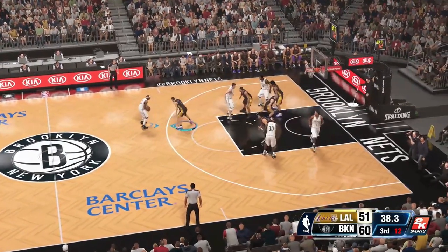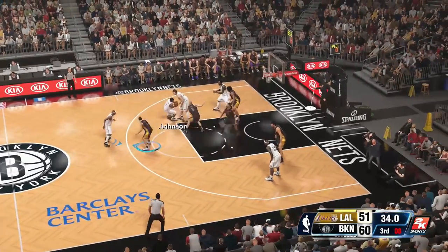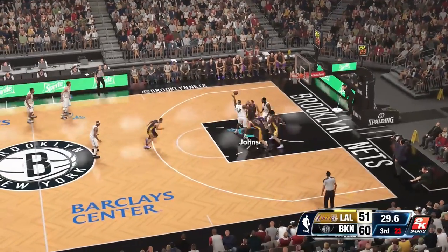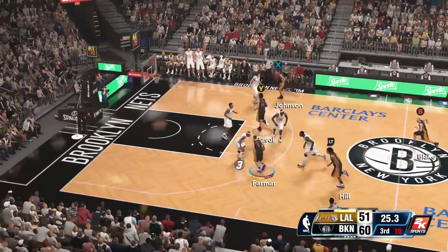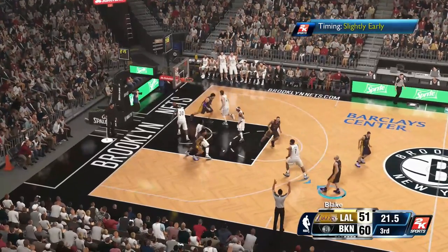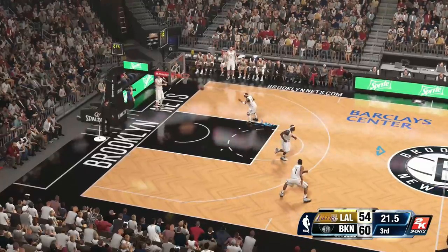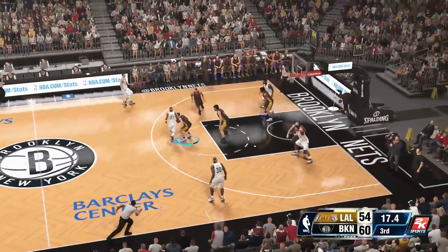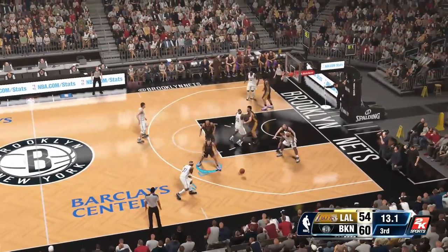Now here's Terry, defended by Farmar. Terry, the pass to Johnson. Fires for 3. And it's Terry again missing. Lakers trail by 9. Farmar dishes to Blake. Drops in the tray. Blake's got 5 now. There's 21 seconds left in the 3rd. Now here's Terry. He has 6.